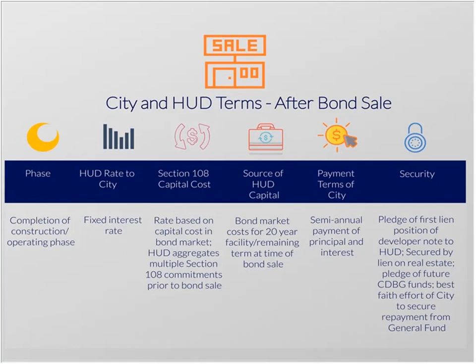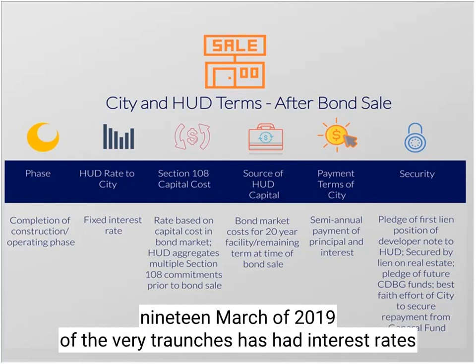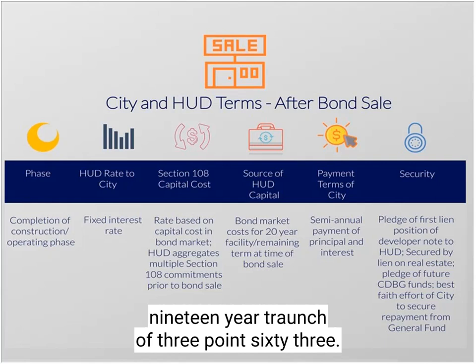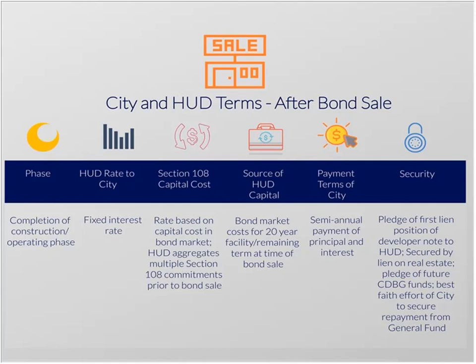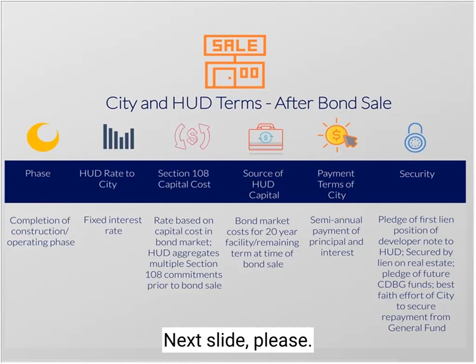The most recent, I believe, or at least one that was done in March of 2019, the varied tranches had interest rates anywhere from 2.55 for a 1-year tranche to 3.63 for a 19-year tranche. And I think the interest rates on those are blended and ultimately provided to the varied participants in the Section 108 program. Anyways, the security is the same, and the payment is semi-annual of principal and interest. Next slide, please.